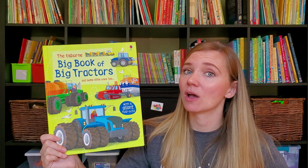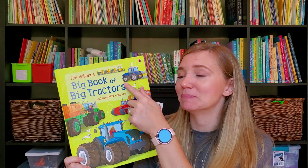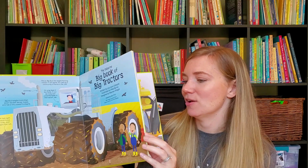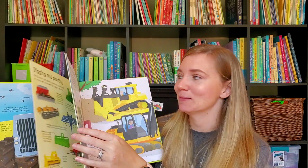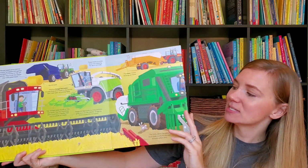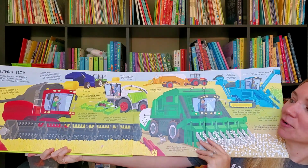And I think I said the other one was his all-time favorite. This is another that he goes to very, very often. It's The Big Book of Big Tractors. And, you know, boys and their toys, the bigger the better. So, this is one of his favorite pages. It folds out into a 4-foot fold.